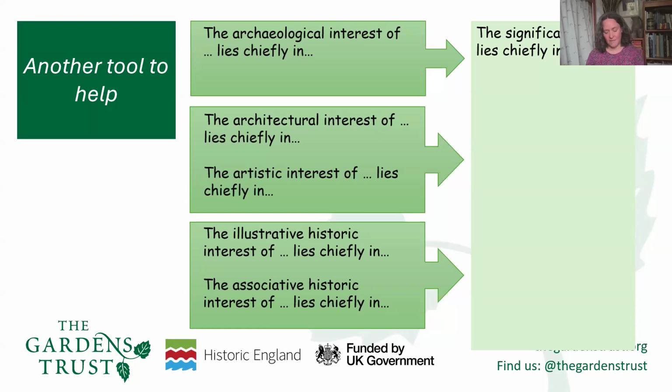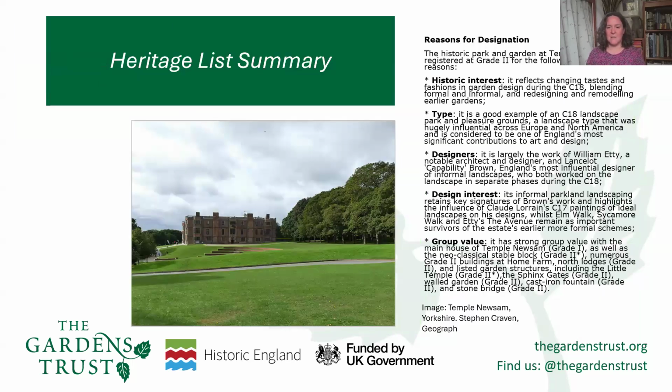So don't forget there's also great advice in the HE advice note on the Statement of Heritage Significance, which I mentioned earlier, which you have a link to. Right, a warning. Please don't try and read these words. They're just put up as an example to show you the length of a statement of significance.